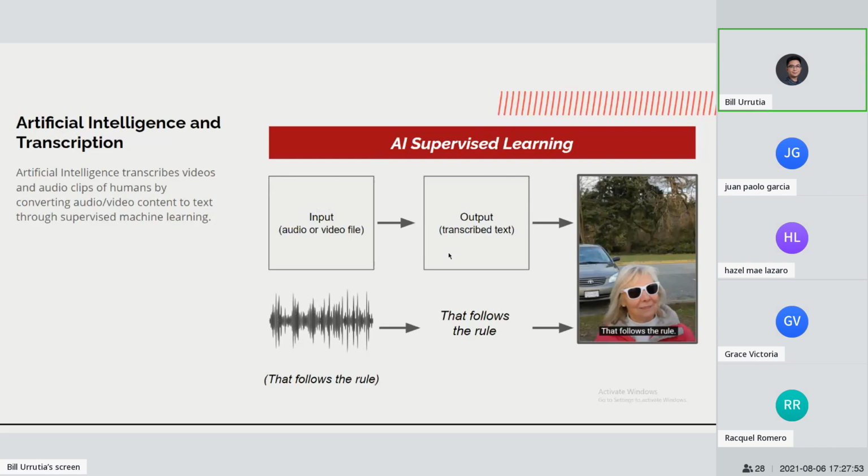Okay? So now, this transcribed text is what's going to be used for these YouTube videos that you can see here. Okay, so that follows the rule. So amazing enough, from audio file to transcribed text to being in the actual video itself. So that's amazing. Okay, AI supervised learning input-output process.